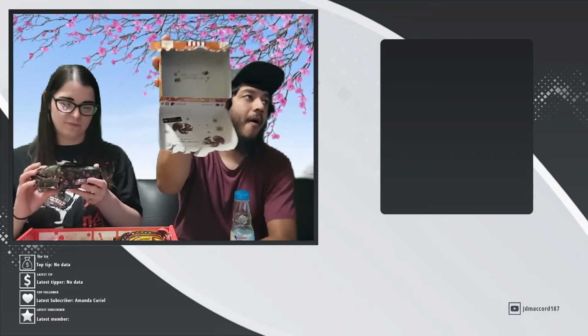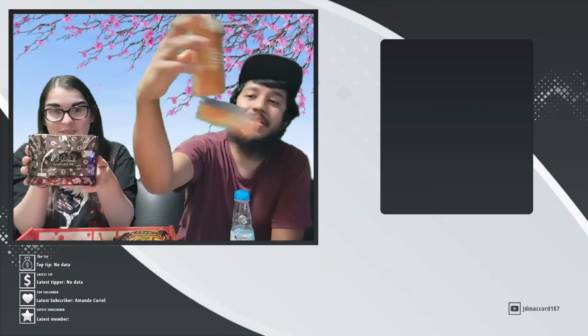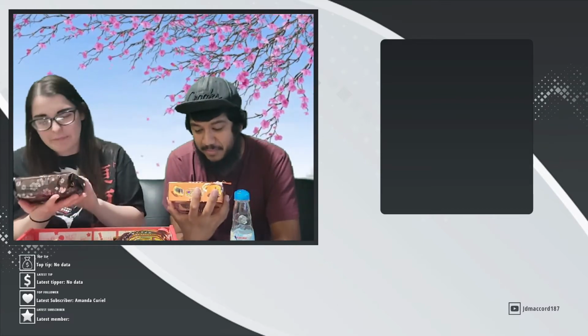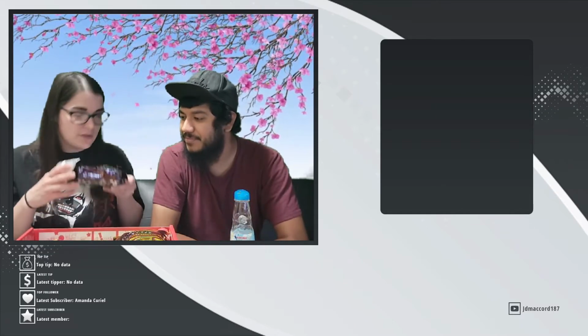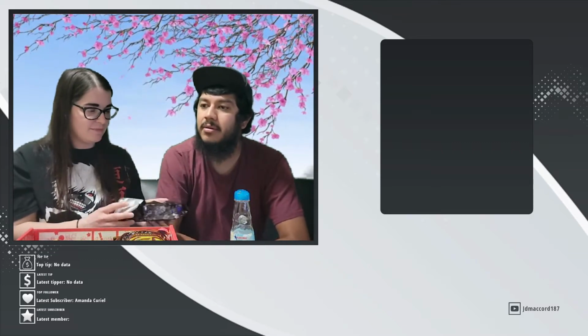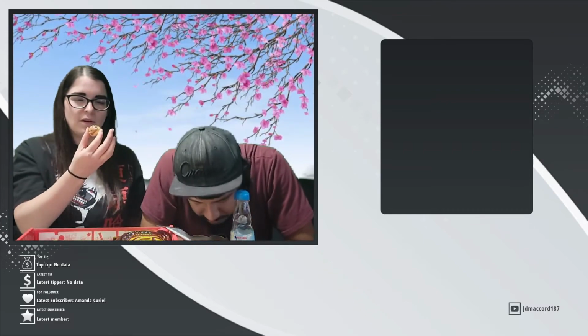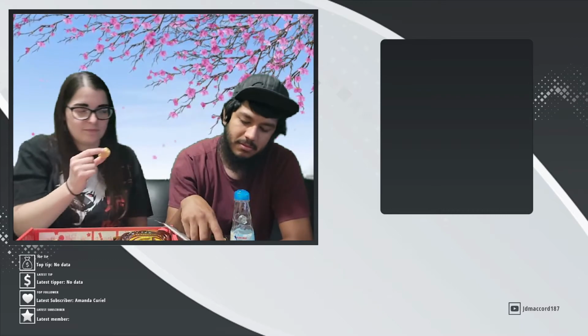Check this out. I don't know what it says. But it looks cool. Ooh. Oh, it smells so good. Let's see. Smells like... I've smelled that before. It smells like caramel. Is that what it is? Oh, man. It is. These are going to be so good. Oh, wait. That one doesn't have any on it.